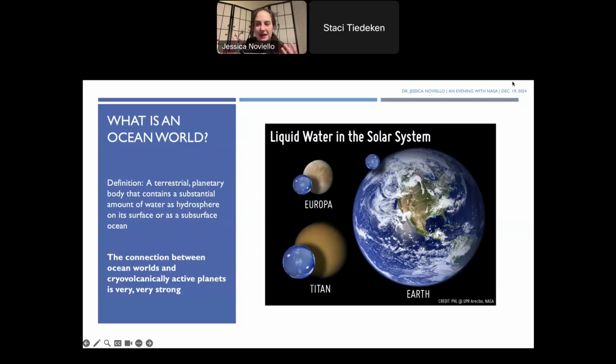So, as you can imagine, places that have liquid water and are warm enough and are big enough are probably places where we might see some evidence of cryovolcanism. You can imagine that the connection between liquid water and an ice volcano is probably very strong.